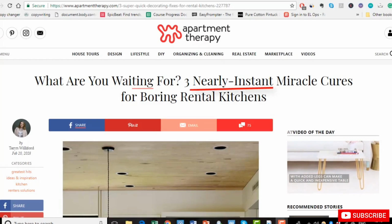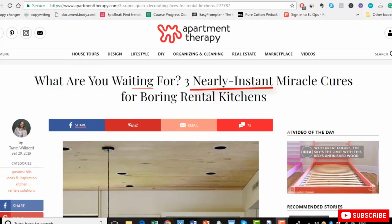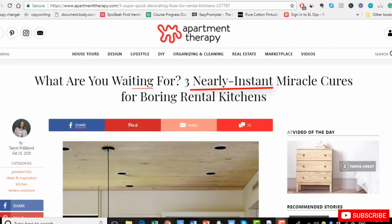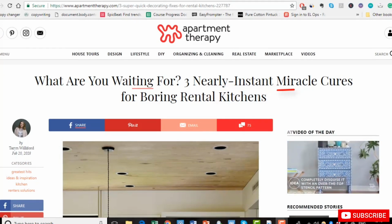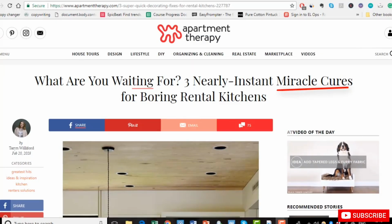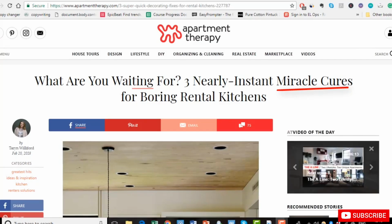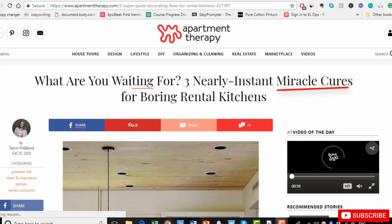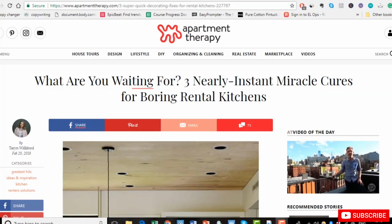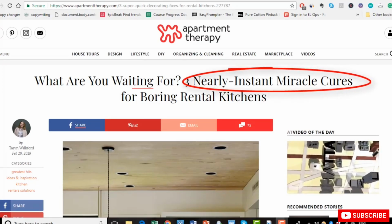Words like instant or immediate or quick or fast, they appeal to our inner need to get things now. We tend to be very impatient and we want things yesterday. So when combined with the words miracle and cures, those power words appeal to our sort of sloth-like tendencies. We all tend to want things without having to work too hard for them. You know, when you think about miracle diets and anything that's considered like a magic pill, people love the idea that they can get something with as little effort as possible. So when you combine the phrase nearly instant miracle cures, you get a seriously compelling heading.